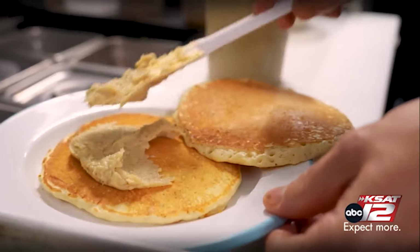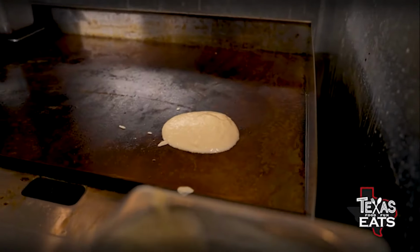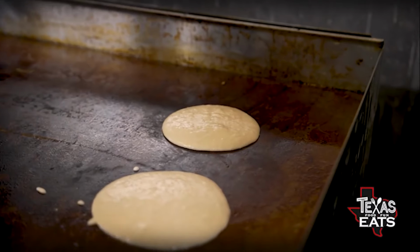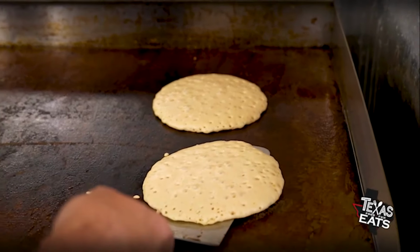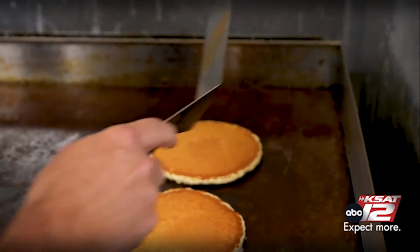Now we're in the kitchen here at the restaurant. Now, chef, what's the first thing you do to make the banana foster pancake? We start this one off right, doing some real delicious, fresh from scratch buttermilk pancake batter. We make it fresh every day. Now, everybody kind of has a tell for when it's ready to flip the pancake. What is your tell? When you see those little bubbles coming up in the middle, you know it's good to go.